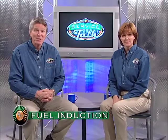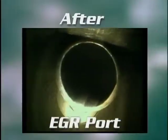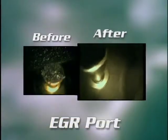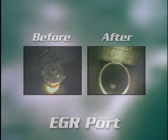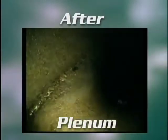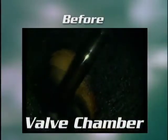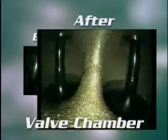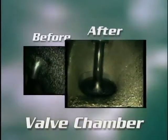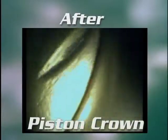To give you a sense of the impact this complete induction system cleanup service can make, we have some before and after pictures. Pretty amazing how much fuel deposits can build inside your engine, isn't it? And even more amazing is how clean it can get.